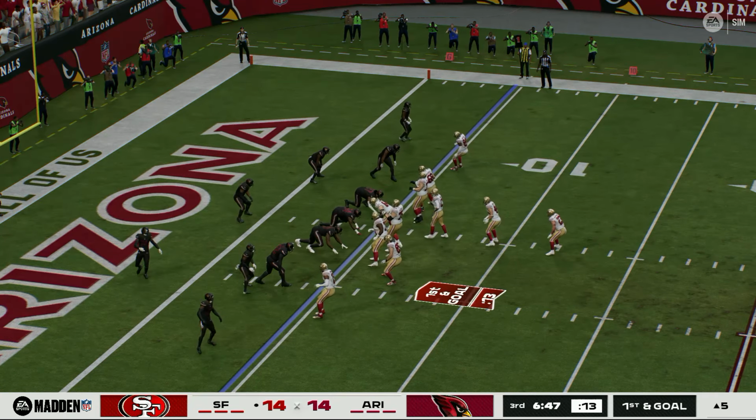It's second down. Some defensive ends specialize in getting after the quarterback. Some defensive ends specialize in run game. This guy can really make an impact on both, as we saw here for that tackle for loss.